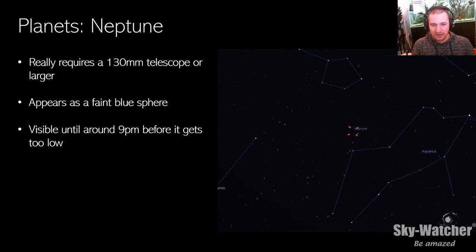You do need a 5-inch telescope, 130mm aperture or bigger, to really start digging into it. But if you've got a bigger telescope, it's a nice one to hunt down, and it's another one that you can check off the list of planets to observe right now.